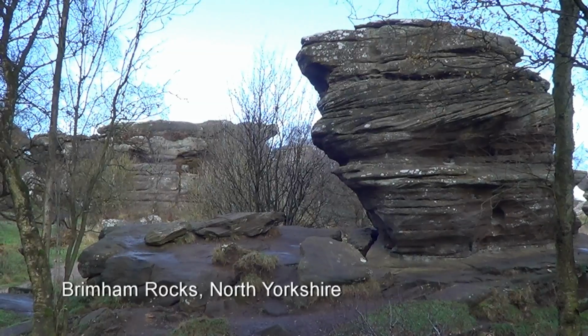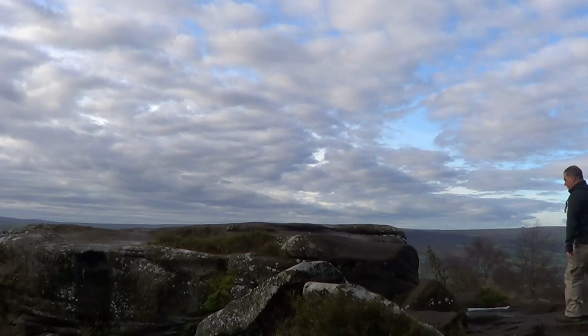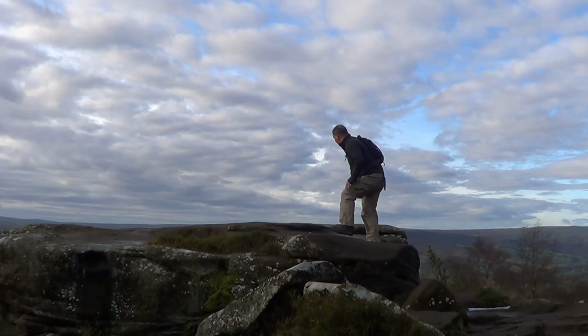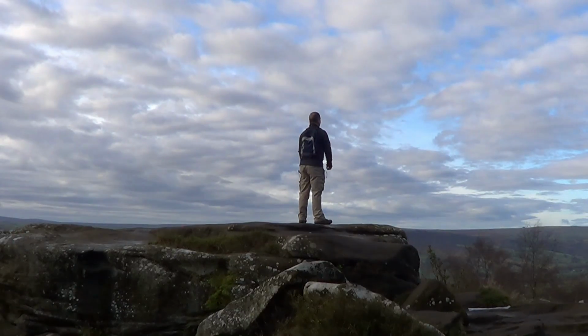Brimham Rocks are balancing rock formations on Brimham Moor within the Nidderdale area of outstanding natural beauty. Climbing on top of one of these rocks, I decided to take a look at the views of the beautiful Nidderdale.